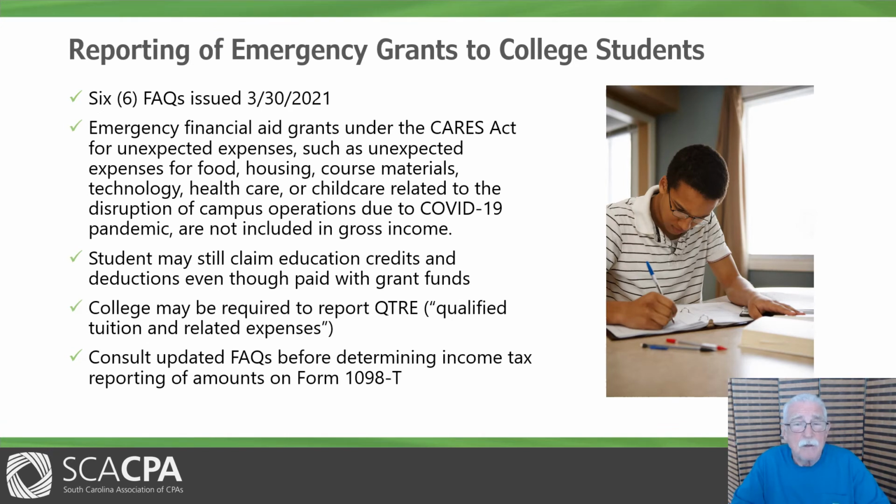The reporting of emergency grants to college students has caused some difficulty. There are 6 frequently asked questions, but what's happening is the IRS is updating the FAQs. So what we have are current FAQs, and look at the date, 3/30/2021. Anytime you're going to rely on frequently asked questions, make sure that you make a note of the date that those FAQs were relied upon, because the IRS may change them next week.